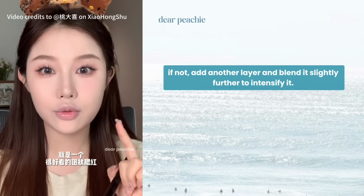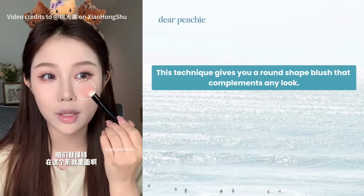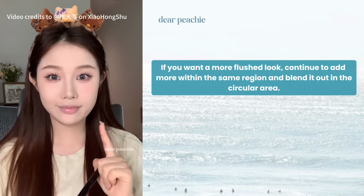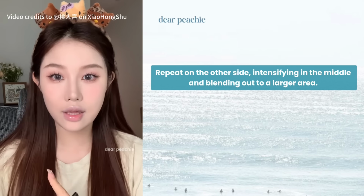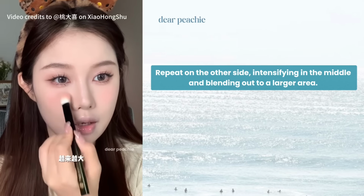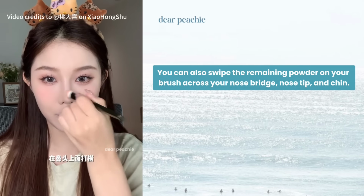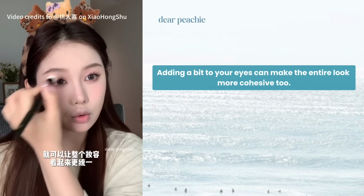Check if the blush is enough. If not, add another layer and blend it slightly further to intensify it. This technique gives you a round-shaped blush that complements any look. If you want a more flushed look, continue to add more within the same region and blend it out in the circular area. Repeat on the other side, intensifying in the middle and blending out to a larger area. You can also swipe the remaining powder on your brush across your nose bridge, nose tip, and chin. Adding a bit to your eyes can make the entire look more cohesive too.